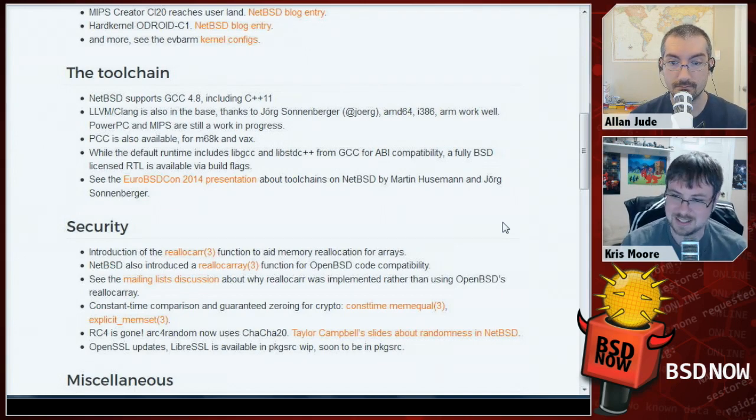Also, Clang has made its way into the base system. I didn't see that. And there's a link to their presentation from EuroBSDCon 2014 back in Bulgaria in November, talking about the toolchain on NetBSD. They also say that NetBSD 7 will ship with GCC 4.8 and have full C++11 support. And then, as you said, they're working on Clang as well. It's actually in the base system and works for amd64, i386, and ARM. They're still working on PowerPC and MIPS, though. That's cool. It's good to have more people working on that, because I know the FreeBSD people are working on getting MIPS under Clang to happen as well.